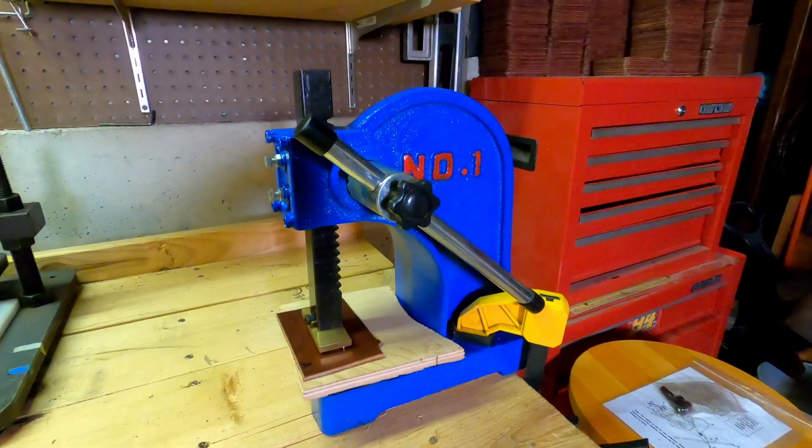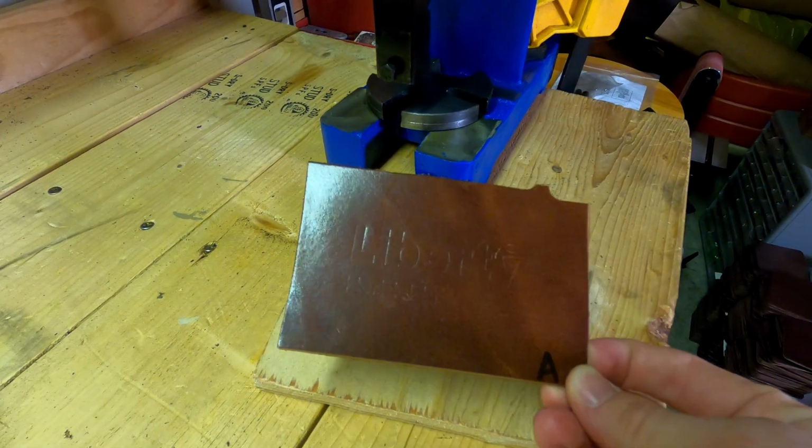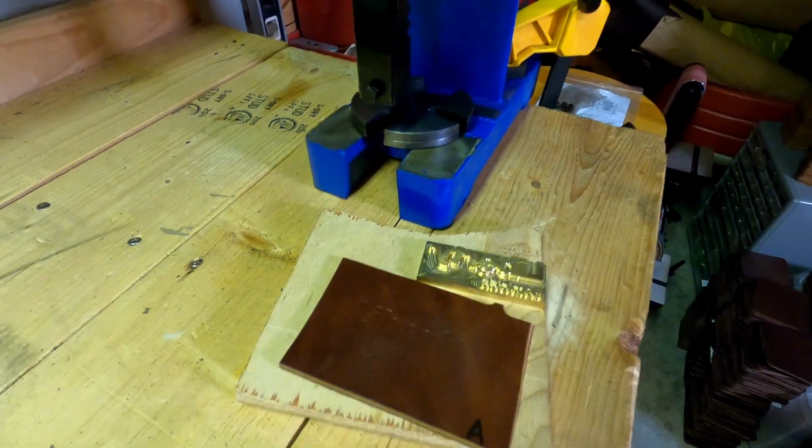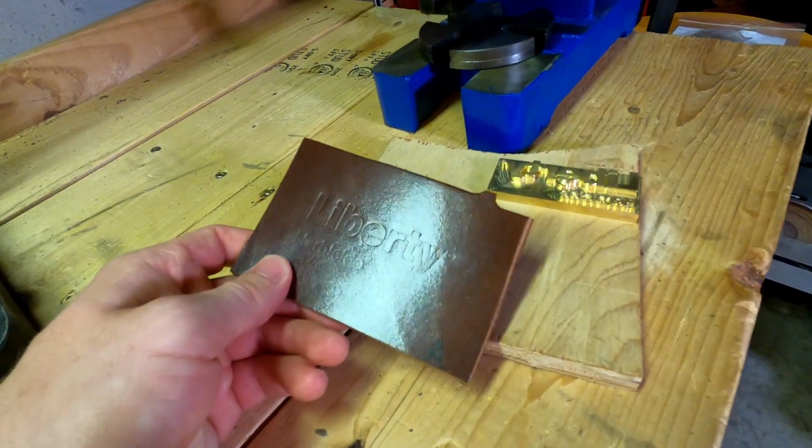So the arbor press came in, but unfortunately I don't think it's going to work out. You can see that the stamp doesn't leave that much of an impression. That's not too surprising, seeing as how this is a finished veg tan leather, but it was worth a shot.